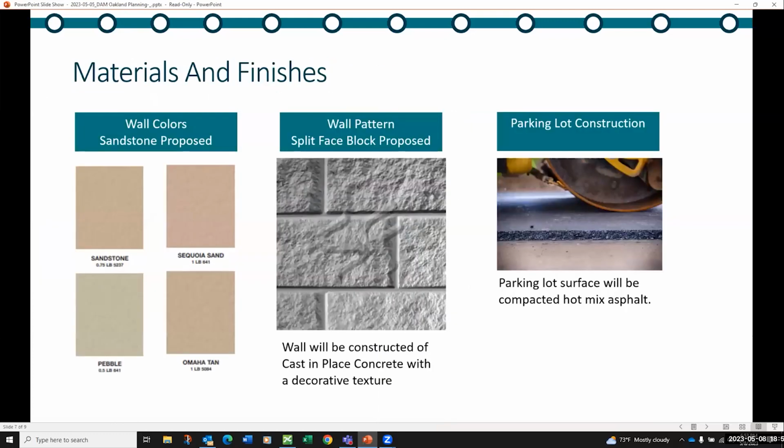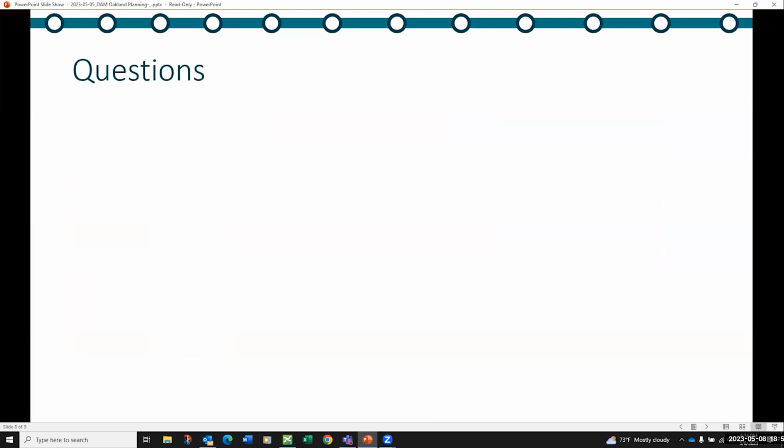One final slide here is just some materials and finishes. Starting in the middle is the proposed split face block pattern that we're going to put on the retaining walls and screening walls. And on to the right, we're proposing some form of a sandstone coloring aspect to those walls that will all match together. So, three elements that all match throughout the site. And then the parking lot is your standard asphalt mix that would be used within any normal parking lot. And that's all the presentation.